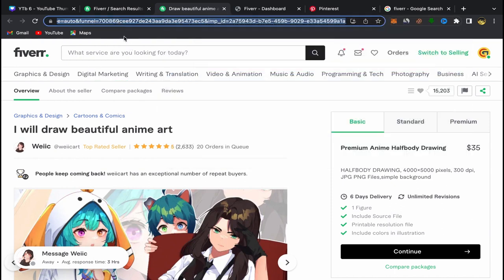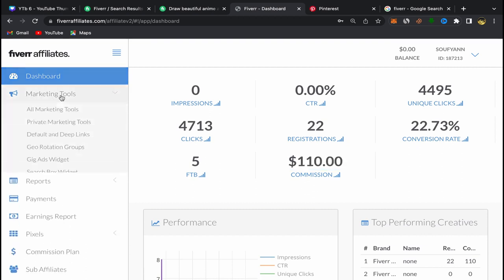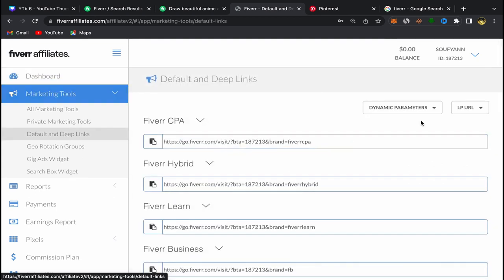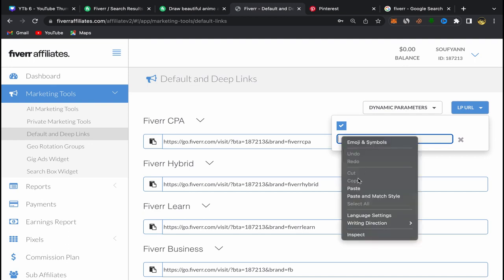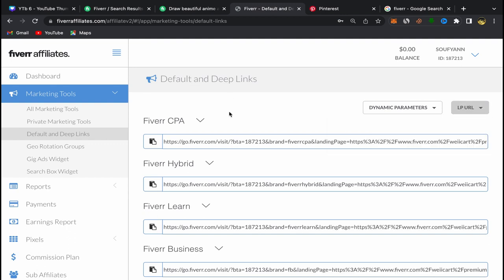Copy his profile link and go back to your Fiverr affiliate account. Click on marketing tools and click on default and deep links. Then click over here on this icon and put this seller profile link here like this. Then click over here again, and here you go. You just created your first Fiverr affiliate link.